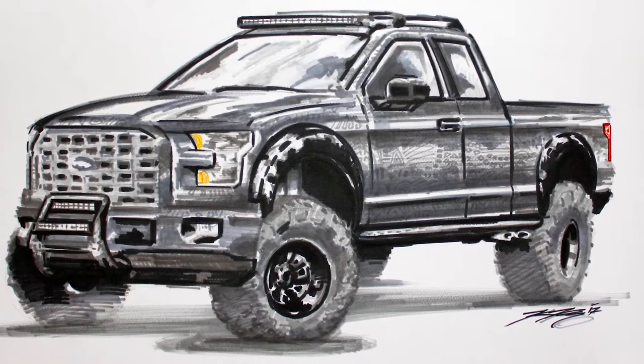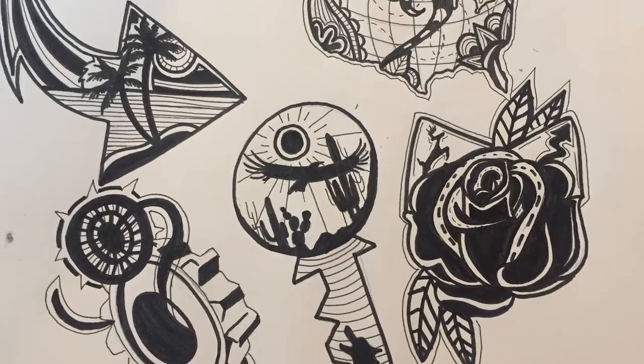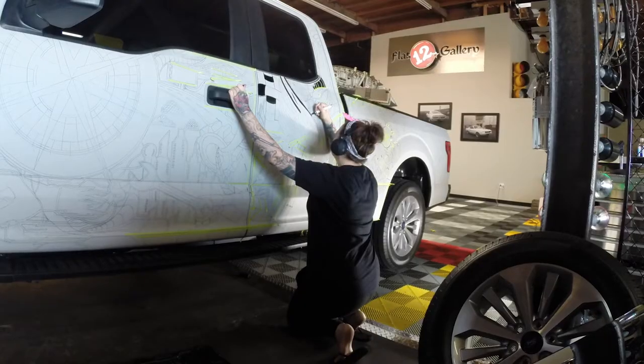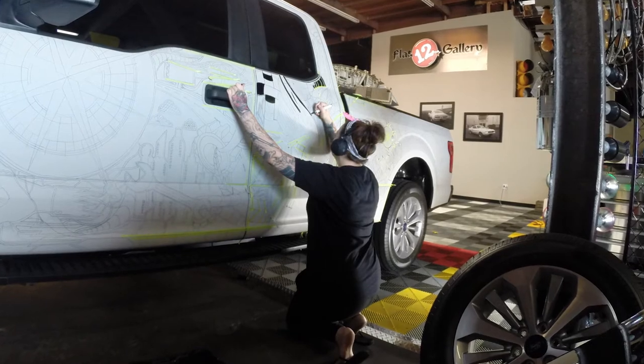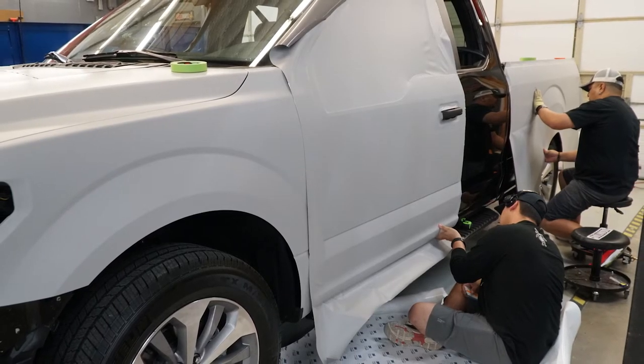It was a pretty crazy process. A lot of drawings, a lot of going back and forth, a lot of changing things. I had 3 weeks to get it done, not knowing at all how long it would take me because I've never done one. They had a wrap put on it, so I'd be going on top of the wrap, which I wasn't really familiar with working with either.